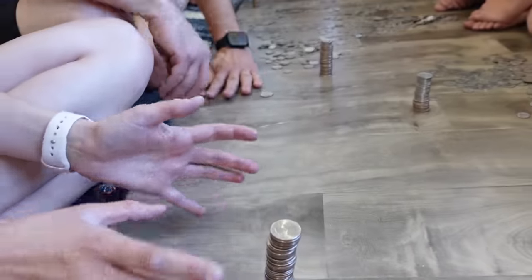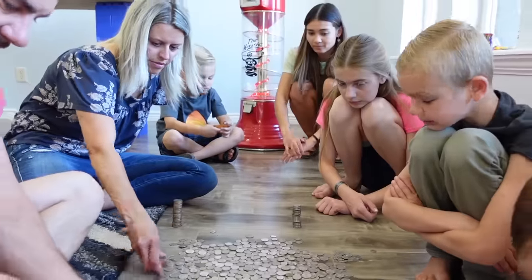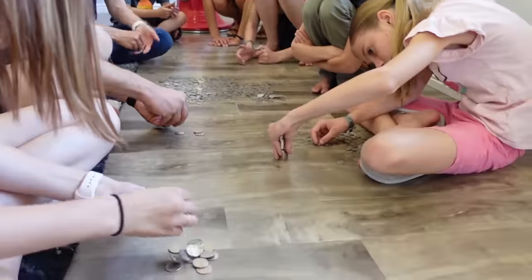Count? Danielle, count. Lizzie, count. No cheating. Dad, you can count too. Okay, Savannah and Mom, start counting. Let's see who got the tallest tower.